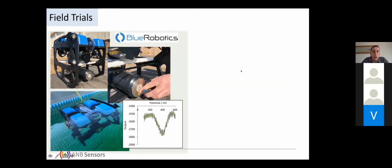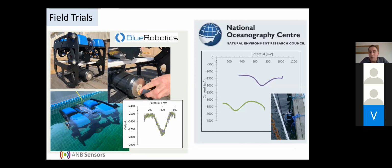We've done field trials with Blue Robotics, an AUV or ROV manufacturer based in California, where we put our sensor onto their vehicle and put it around one of their swimming pool test tanks, and then out on the coast of California. Again, we're getting good data back from when the system was deployed. And we've also done work with NOC.